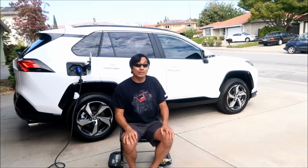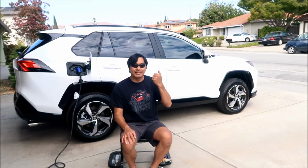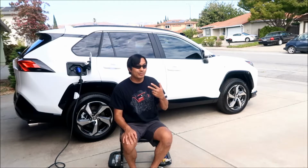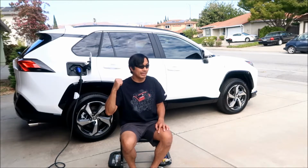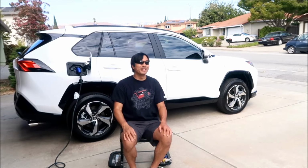I'm not gonna lie, I've seen way worse markups than this. If you tried to get one last year, I've seen markups from like $8,000, $10,000, $15,000, and I think that was an XSE model, a more expensive one. That's ridiculous, man. I would not pay that much money for one of these. I would sooner buy a Tesla, I just want to say.